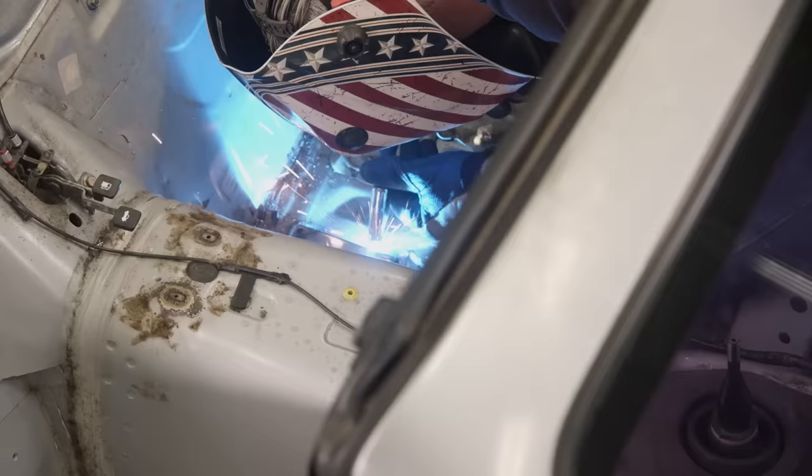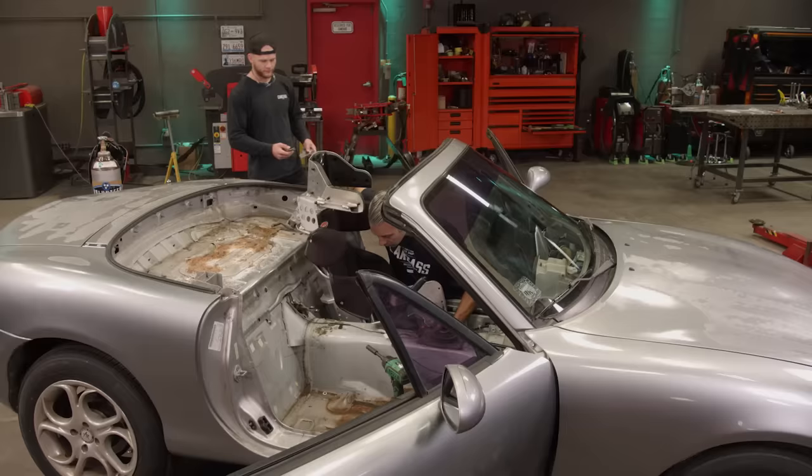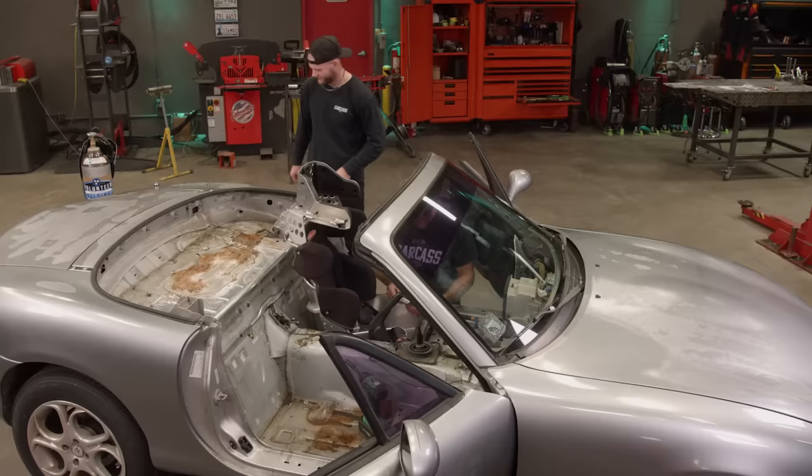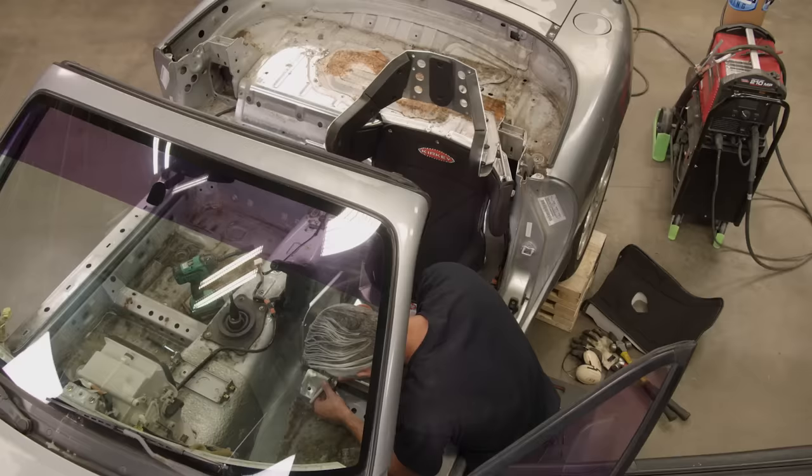All right, now mount the seat. Here you go. Perfect. Two brackets. Mark these, we'll get the seat installed then. All right, get the seat out of here, drill some holes, reinstall it, be done.